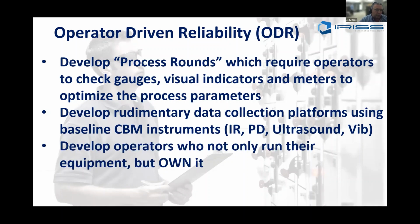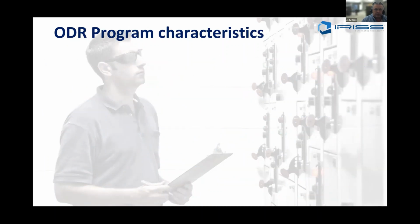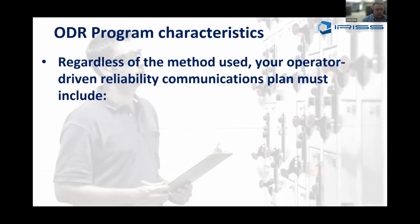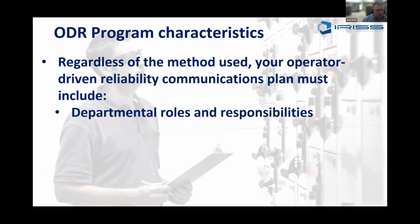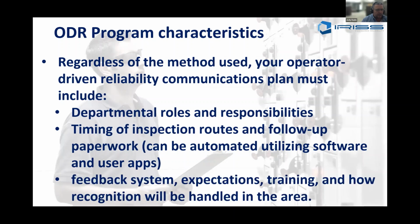Develop operators who not only run their equipment, but they own it. And operators must take the responsibility of keeping the process equipment running in their areas. Regardless of the method used, your operator-driven reliability communications plan must include departmental roles and responsibilities, timing and inspection routes, and follow-up paperwork, which can be automated using software and user apps, and feedback systems, expectations, training, and how recognition will be handled in the area.